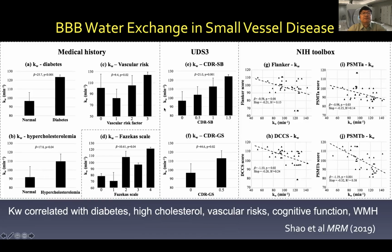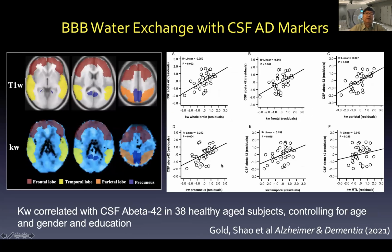In this cohort, we also see KW differences between diabetic, hypercholesterolemia, and also white matter hyperintensity and cognition. So this group is very interesting. We actually see KW increase with diabetes and also mild cognitive impairment.